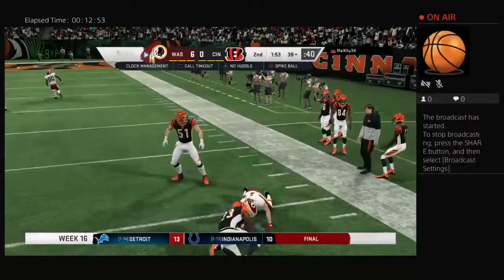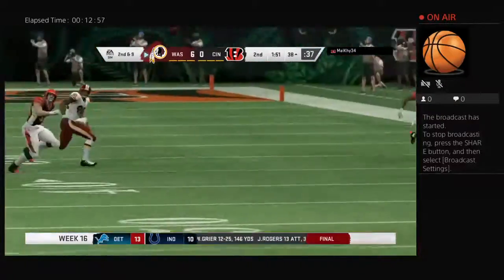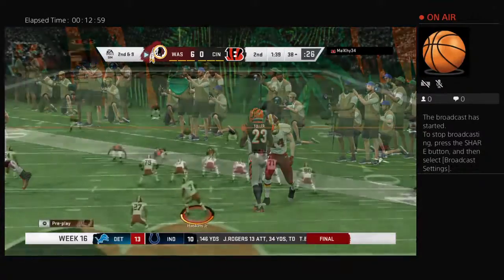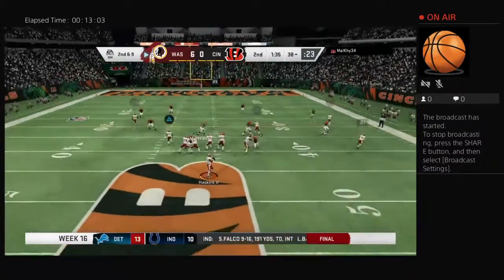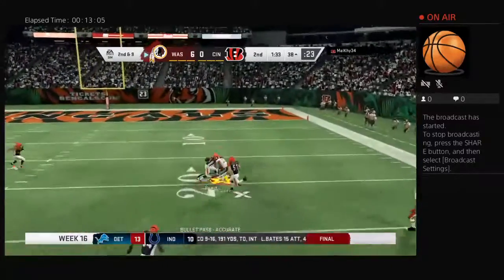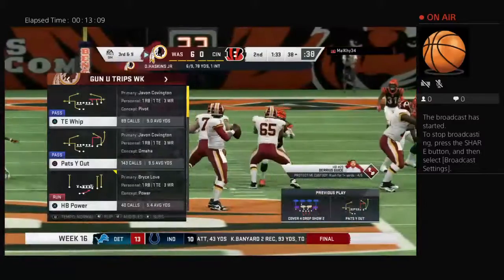Now a quick throw as that's complete on the hitch route. And they will only muster a yard here to the 38. They only got a yard out of that last completion, and that makes this 2nd and 9. Throwing again on 2nd down, but this time it's incomplete.